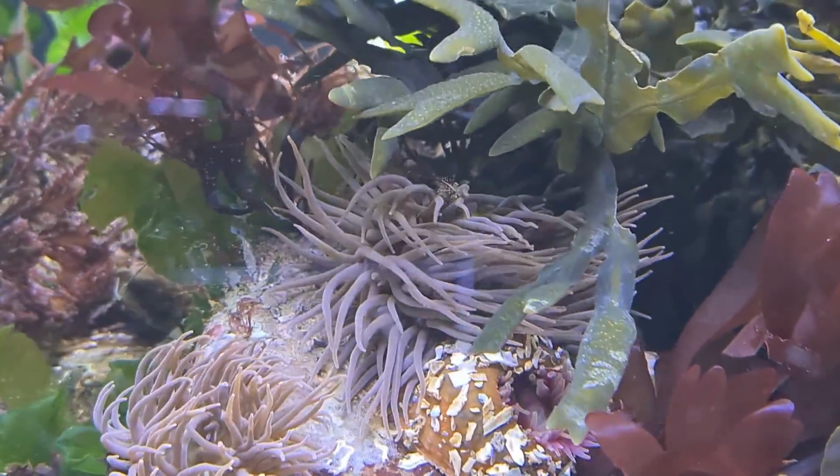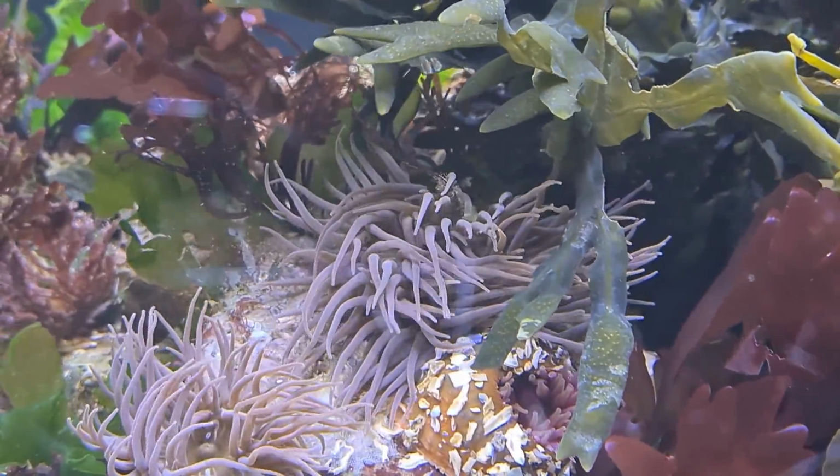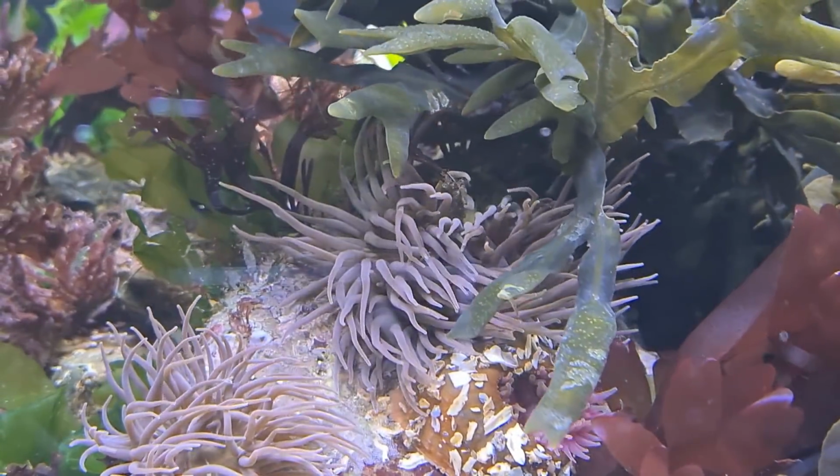Now remember I showed you about that Dahlia anemone. He was eating that crab. He's decided to let it go. It's moved onto this rock. I'll just show you now.